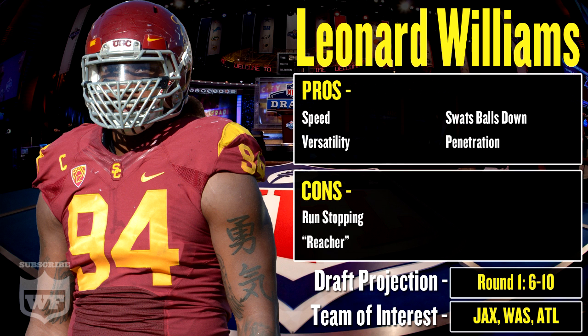So right now, for his draft projection, I have him 6 to 10 in the first round, not top 5. A lot of people have him listed as the number one prospect in this draft. I'm going to be honest with you guys, his tape did not really jump out at me. When I watch the tape on guys, I either love them or I don't love them. And Leonard Williams was a guy so far right now that I didn't love his tape. So maybe I have to go back and watch more. But I'm still going to keep him in the top 10.